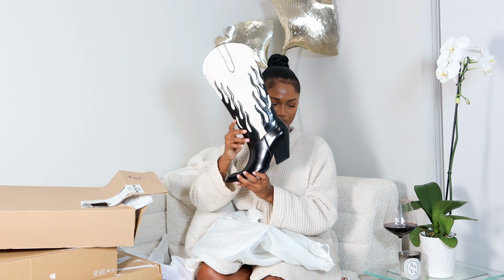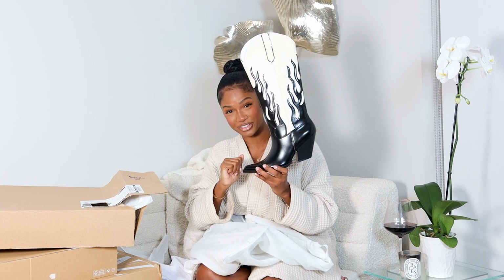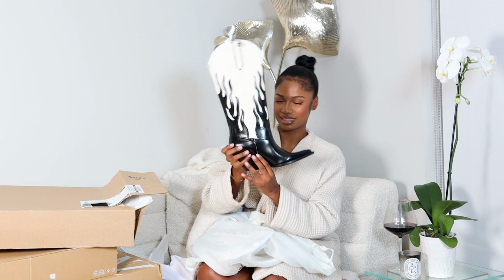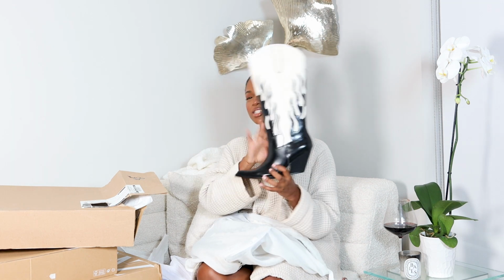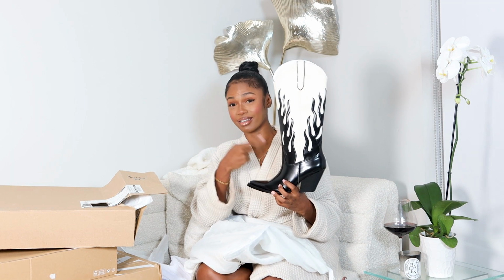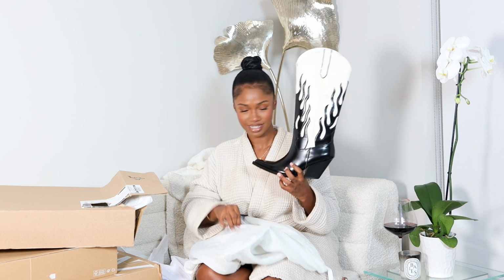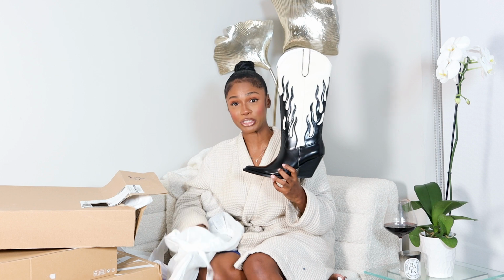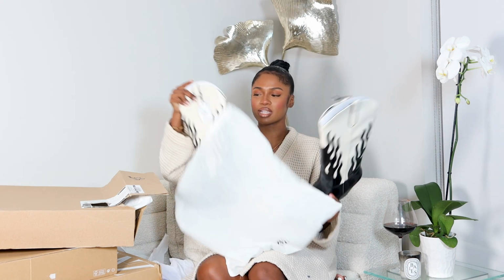Look at this. This is a fire cowboy boot, okay? This is a fire cowboy boot. Yeah. I just love the black and the white. I feel like it's standard. Again, this could go with that skirt, the denim skirt. The denim skirt is going to get worn, okay? The denim skirt is going to get worn. I'm just hype about these.